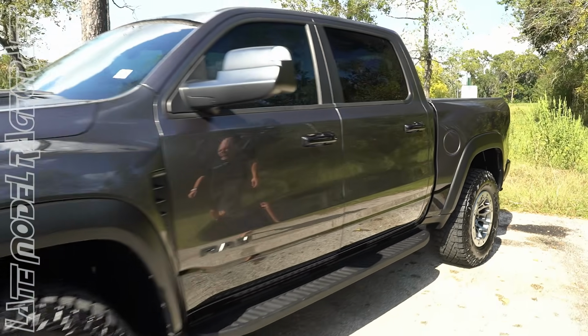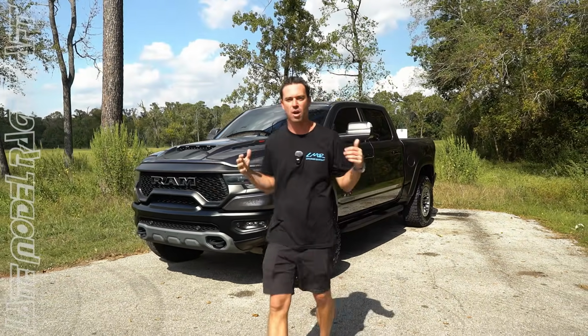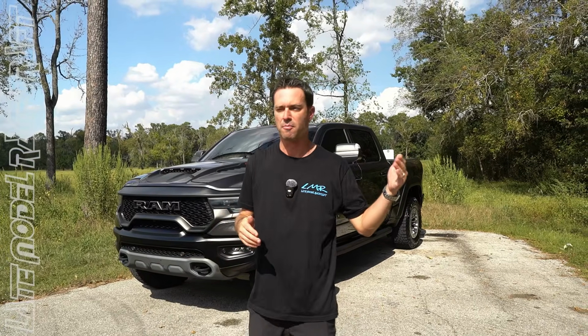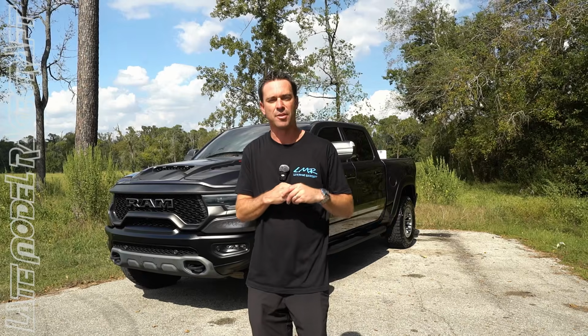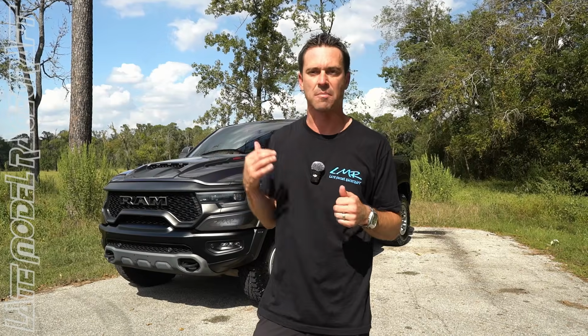TRX! Welcome back, everyone. I keep saying it's been a truck month. We've been building multiple trucks here, multiple a week, and it feels like it's been going on for 4 or 5 weeks now. So I've been calling it truck month because it's been everything from Fords, GMs, to obviously the Ram TRXs sitting behind me.